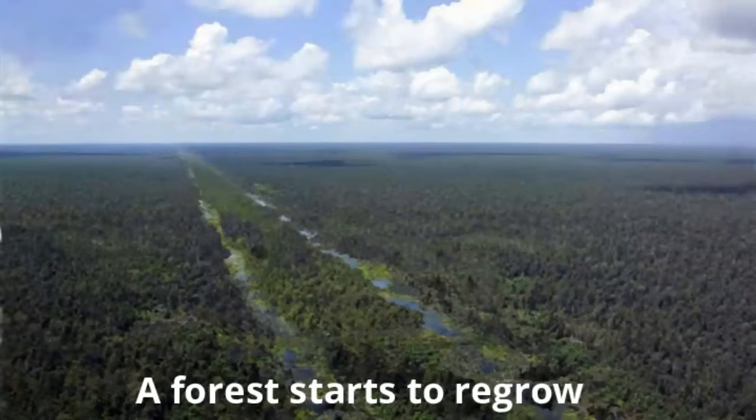So this is what it looks like when nature takes over and where peatlands are gradually returning to their natural state.